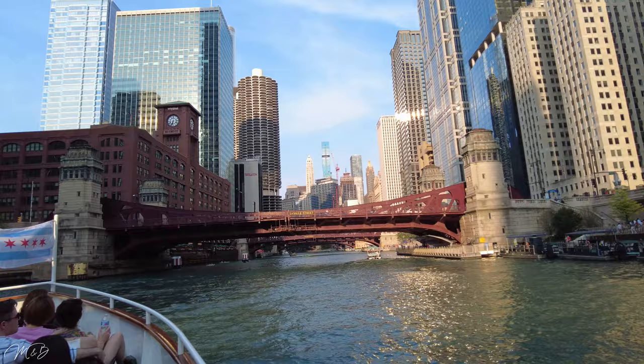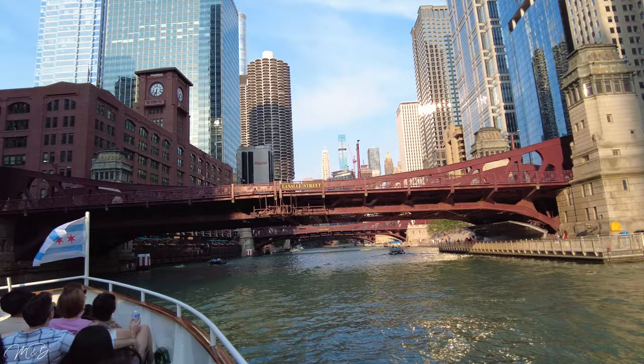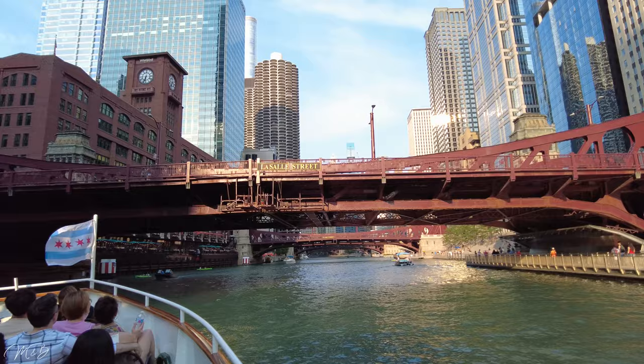So we've got a really good view of one of my favorite buildings. It's up ahead at 1 o'clock. You can see it's got a green shaft and then a gold top. Pretty unmistakable there, okay? You never know what will inspire an architect's design for a building.